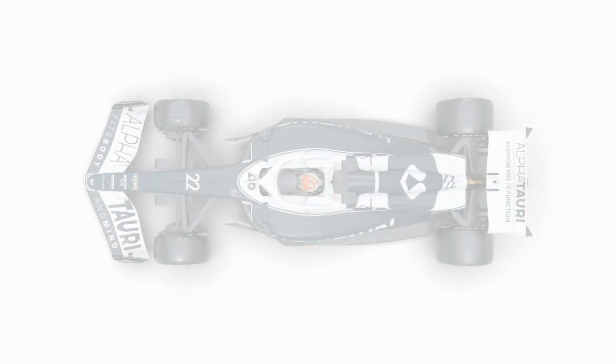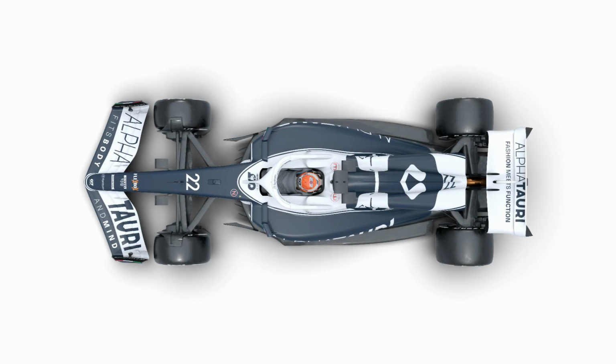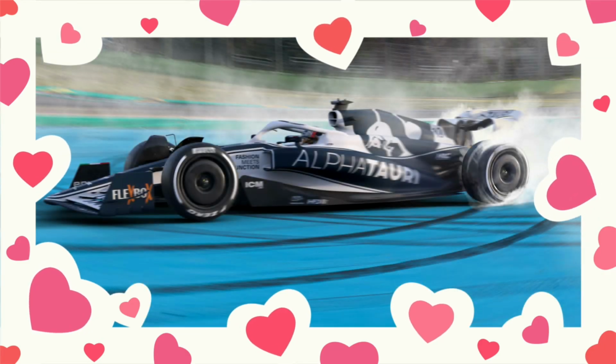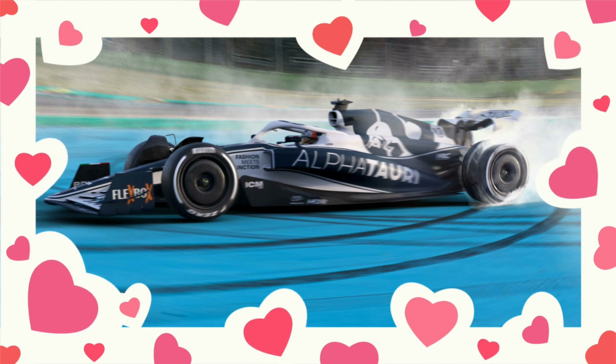The Tauri AT03. Pretty fitting that really, as it's kind of our third Formula 1 car to be revealed this launch season. Questioning whether we should count the Haas or not aside, the real question is, as it's Valentine's Day, will we fall in love with the AT03? Let's check out some of its features and then I'll let you decide.